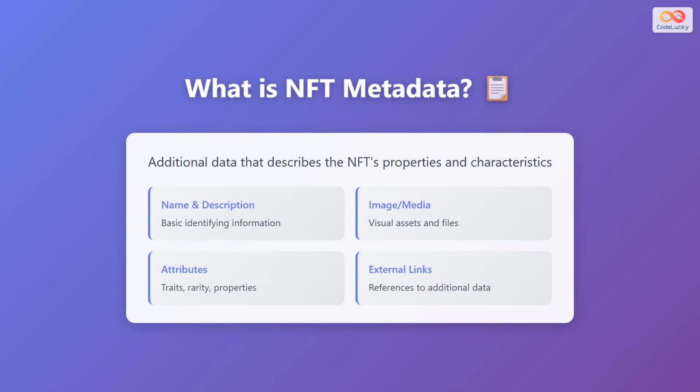NFT metadata is the additional data that describes an NFT's properties and characteristics. Think of it as the information card attached to your digital asset. Metadata typically includes 4 key components. First, the name and description, which provide basic identifying information about the token. Second, the image or media files, which are the visual assets that represent the NFT. Third, the attributes such as traits, rarity levels, and special properties that make each NFT unique. And fourth, external links that reference additional data or resources. Without metadata, an NFT would just be a token identifier on the blockchain with no meaningful information attached to it.